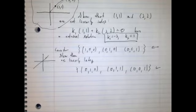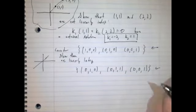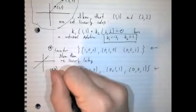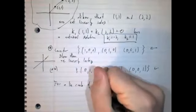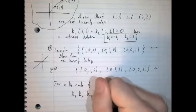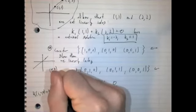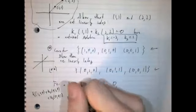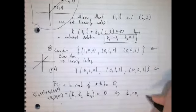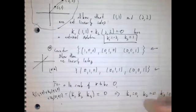Say -1, 1, -1. For this? Oh, for the bottom. For the bottom one, yes. So I'm sure what you said is correct, but you're a little too fast for me, so I'll call these star and star star. For a linear combination of star to be 0, we see that k1 times (1, 0, 0) plus k2 times (0, 1, 0) plus k3 times (0, 0, 1) is equal to (k1, k2, k3). If this is equal to 0, that implies k1 is equal to 0, k2 is equal to 0, and k3 is equal to 0. So this tuple is linearly independent, which I'm sure you already knew.